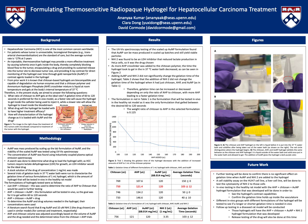To give some background to my project, hepatocellular carcinoma, or HCC, is one of the most common cancers worldwide. For patients whose tumor is unresectable, locoregional therapies such as transarterial chemoembolization are the standard of care, but the average survival rate is only 27% at 5 years.